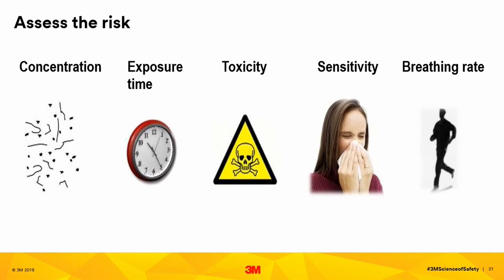Firstly, the concentration of the hazard in the air plays a part in the risk. The concentration of particulate hazards is generally expressed in milligrams per cubic meter, and for gas and vapor hazards is generally expressed as parts per million. The value measured for the concentration is used to compare against the workplace exposure limits. The second factor influencing risk is the time that people are exposed to the hazard.